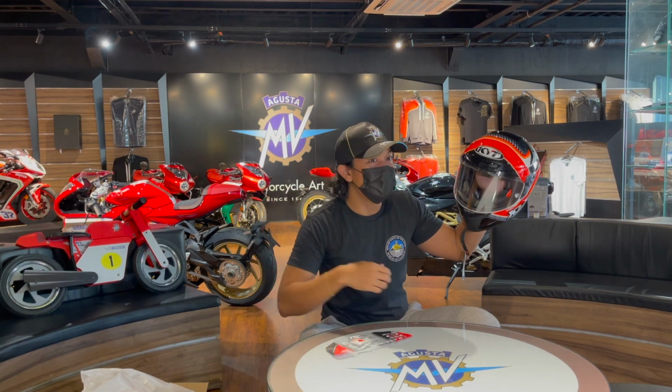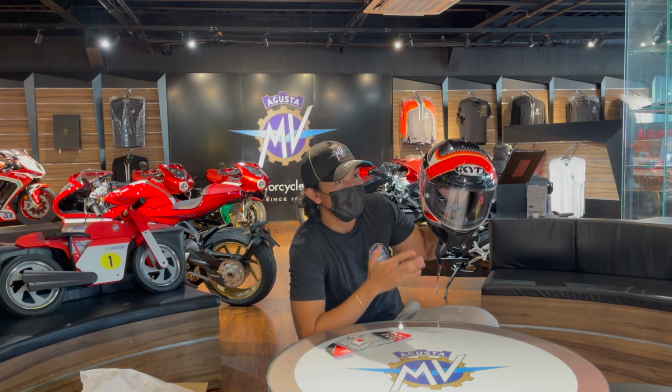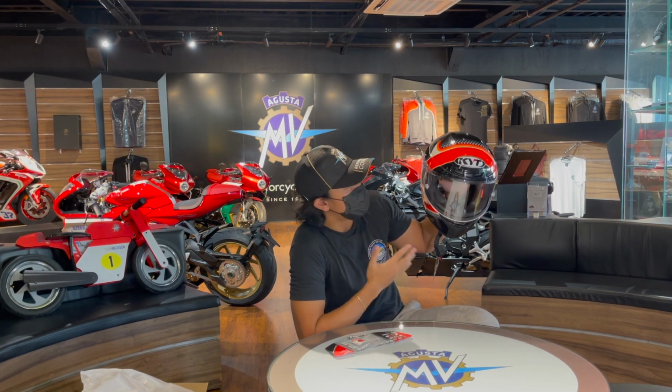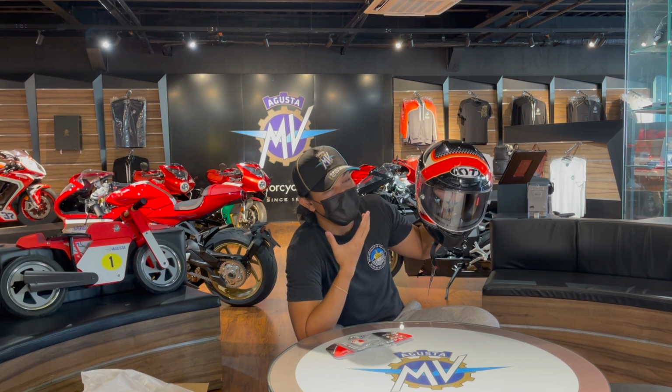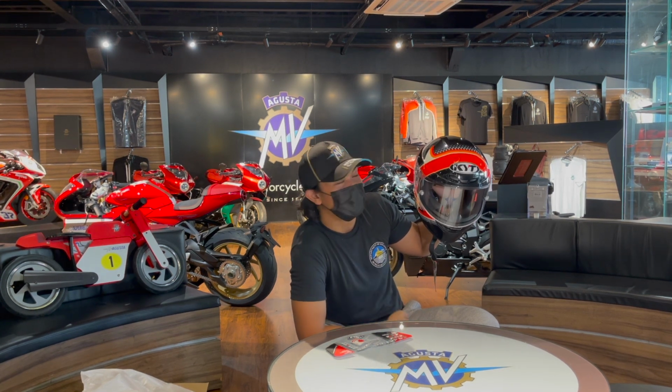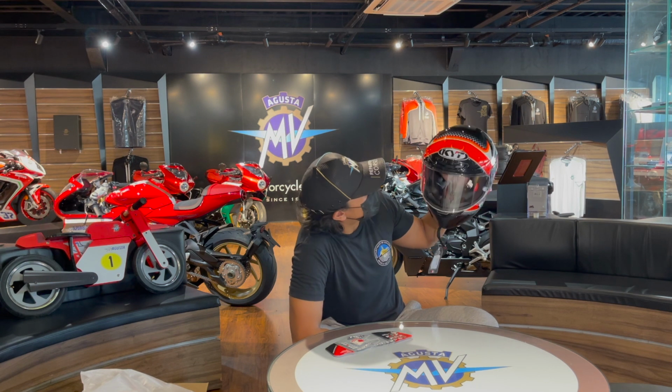The TT Course is also an Asian fit. I'm not saying anything bad about the other helmets, but this helmet, for me, being Filipino, I really like how they've designed it around Asian heads. We don't have that chiseled chin or elongated faces. We do have our nice round face with nice cheeks. This size in medium is perfect for me.